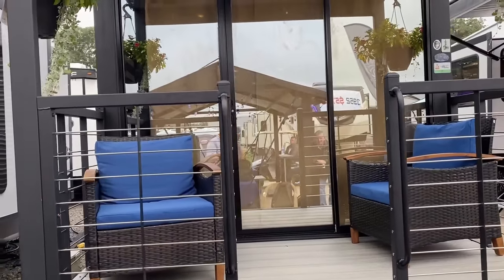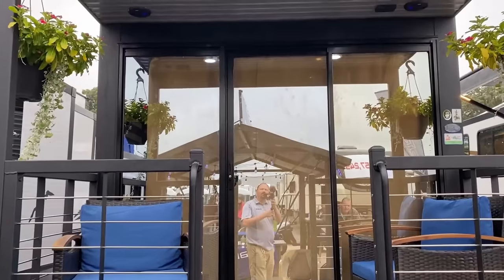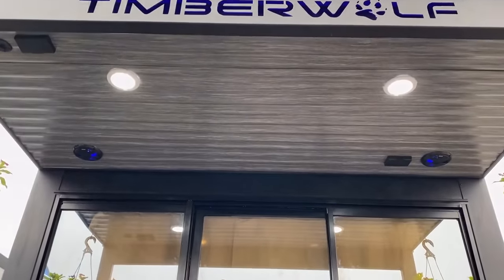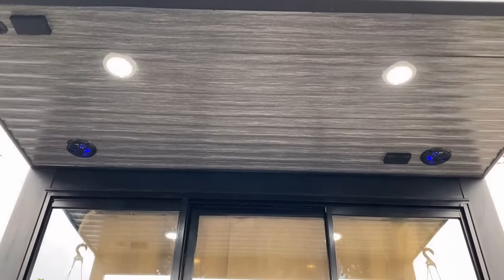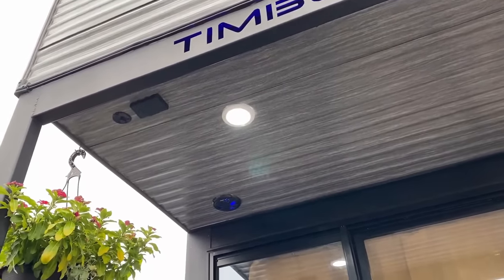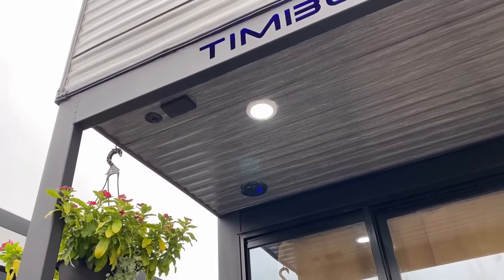Obviously, with the privacy curtains pulled and whatnot, nobody's peeking in at you while you're sleeping. And up top here, you've got some sweet entertainment. They've got speakers pointing right down at you. I don't normally like speakers mounted up high, but they're pointing straight down at you. They're not blowing the neighbors away with your freedom rock, brother.